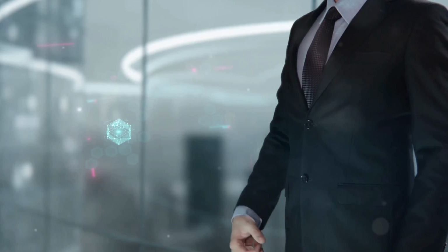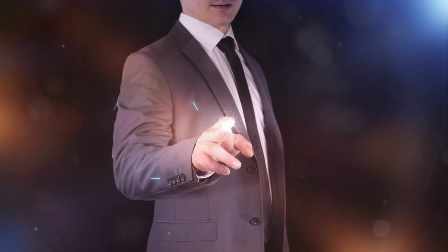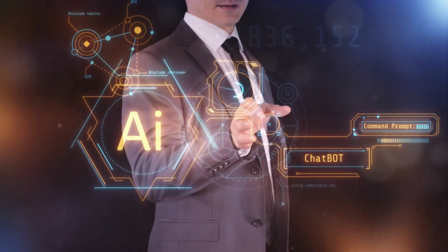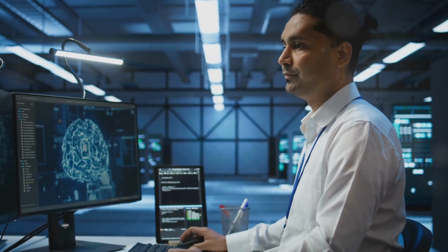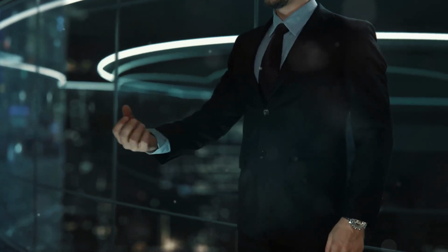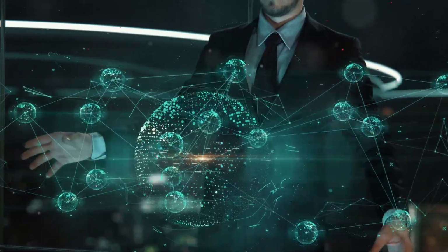First things first, let's talk about AI. Artificial intelligence is not just a buzzword, it's your new best friend in affiliate marketing. AI tools can help you analyze data, predict trends, and even automate your marketing strategies. Imagine having a personal assistant that never sleeps and constantly optimizes your campaigns.